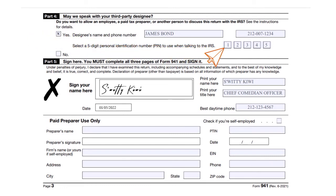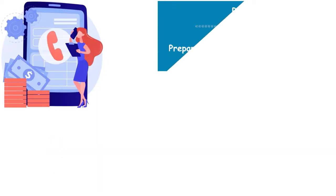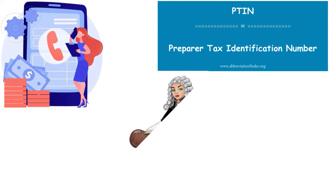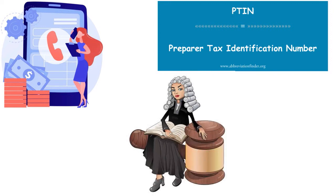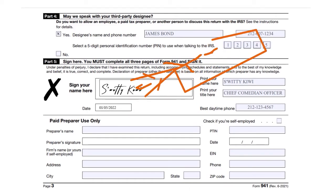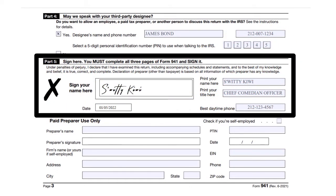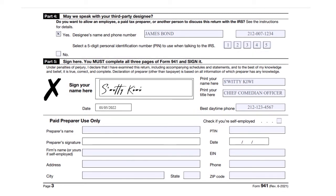So every CPA, every professional tax preparer must have something called the PTIN, the Preparer Tax Identification Number. So this is how the IRS actually tracks or monitors the quality of work provided by tax professionals in the country. So you have lawyers, tax lawyers, you have enrolled agents, you have CPAs, and so on and so forth. And you have to sign, you have to put your title, you have to put your name. So we put here, for us, it was the chief convenience officer who did the work. And the best daytime phone, you have to put that, put your name and the date it was done.